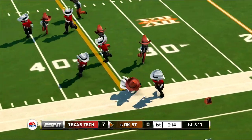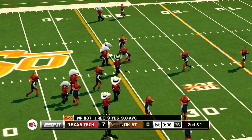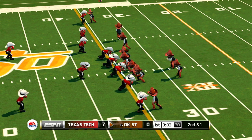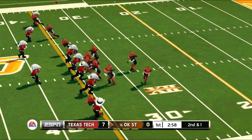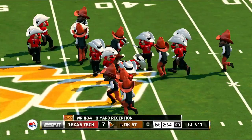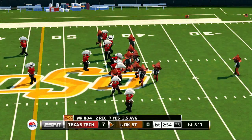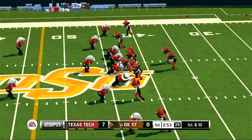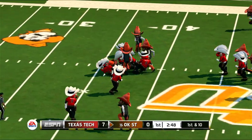There's a strike complete. He gets hit out of bounds at the 34. Over the middle, and he's taken down around the 43-yard line. Throws it in a hurry. He's tackled at the 37.